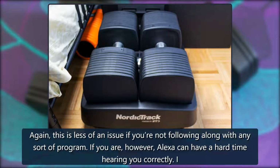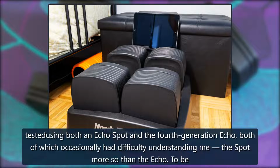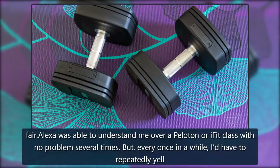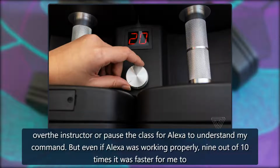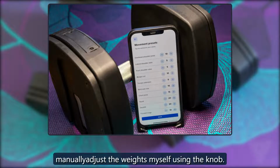If you are, however, Alexa can have a hard time hearing you correctly. I tested using both an Echo Spot and the 4th generation Echo, both of which occasionally had difficulty understanding me, the Spot more so than the Echo. To be fair, Alexa was able to understand me over a Peloton or iFit class with no problem several times. But every once in a while, I'd have to repeatedly yell over the instructor or pause the class for Alexa to understand my command. But even if Alexa was working properly, 9 out of 10 times it was faster for me to manually adjust the weights myself using the knob.